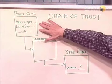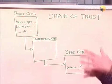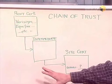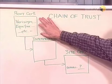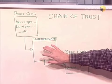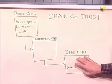And so those are like the issuers of the individual site certificates. They may issue themselves a shorter life one. For example, if you look at the expiration date on these, they're like 2040 or something. And those are locked up in a vault. Nobody can get to them, so they don't worry about those getting loose. Then they sign their intermediate certificate, which signs the site certificate.